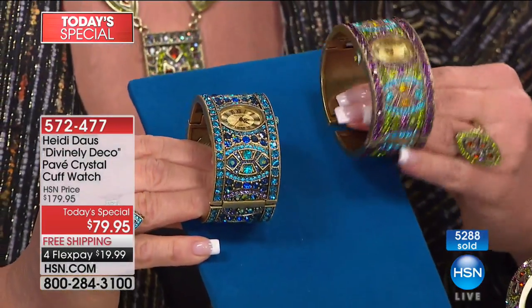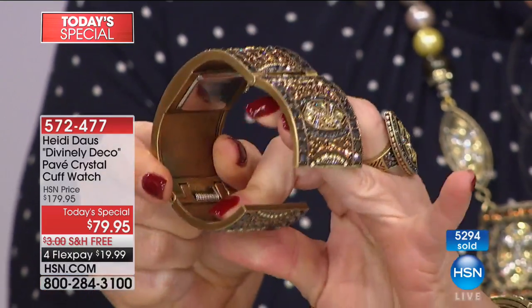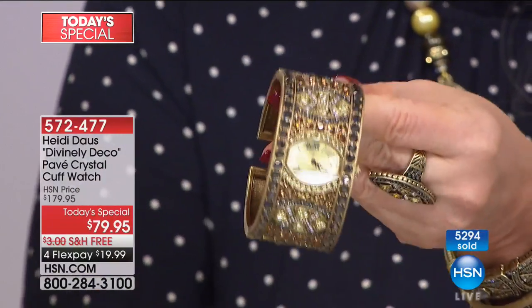And Heidi, I love that you did the double hinge, because cuff watches are great and cuffs are great, but trying to squeeze your hand through it is too much for most of us. Yep. Look at that double hinge. I mean, literally, I wouldn't even have to have 2 hands. Look at that double hinge design. I adore it.